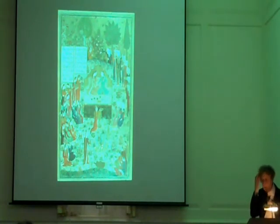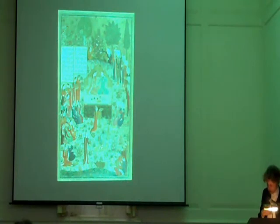Now the other subject, perhaps the part of the manuscript which got the most attention, is one of our enthronement scenes with a royal couple, a male and female side by side, and the female attendants to the left, the male attendants to the right. So this is obviously a picture which harks back to the Mongol enthronement scenes, but is now transposed into a literary framework.